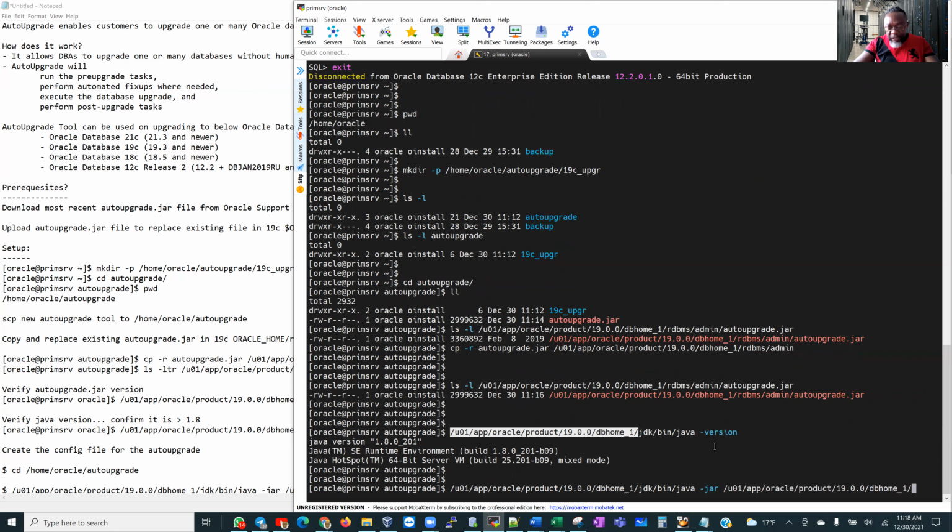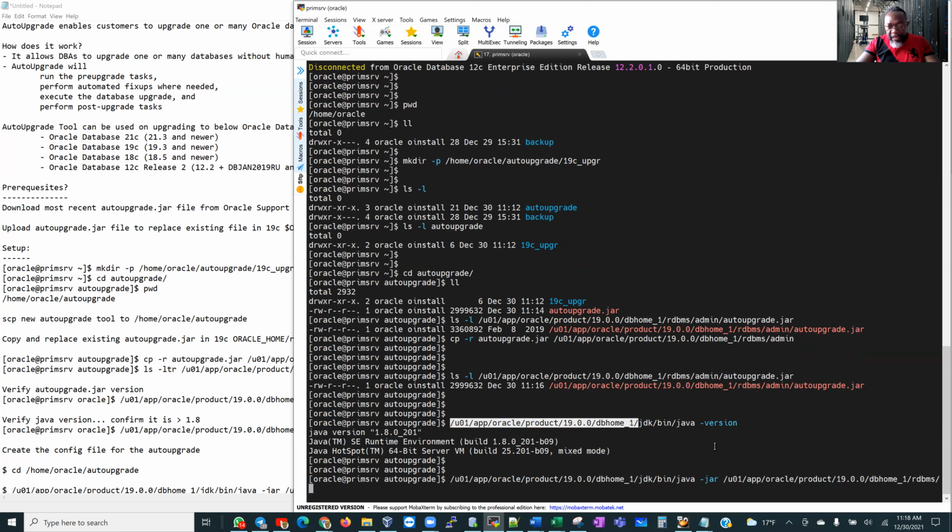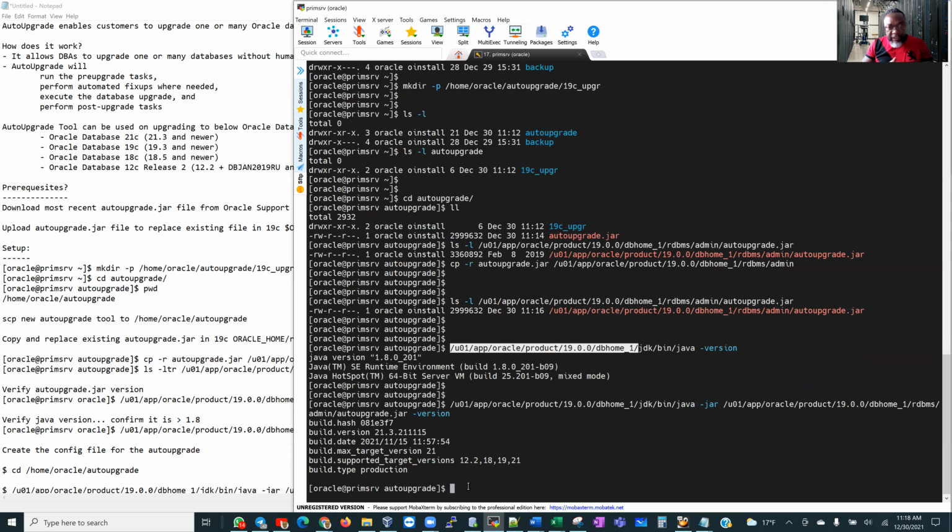So up to this point, rdbms admin autoupgrade, and then we check with the version. This is the command we are typing: Oracle home, Oracle 19c home, rdbms admin autoupgrade.jar file, and we're looking for the version. Let's go ahead and take a look at that.